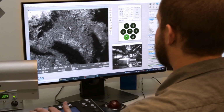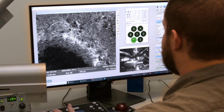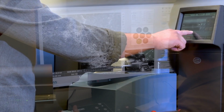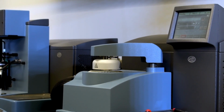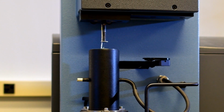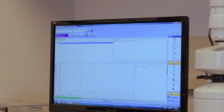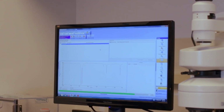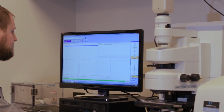Hi, I'm Brian May. I'm a member of our chemistry practice here. As Matt was mentioning, we have our SEM fitted with EDS for elemental analysis. Also in this lab, we have our thermal analysis tools, which help us to understand some of the thermal properties of the materials that we may be working with for an investigation. And finally, we have our Fourier transform infrared spectroscopy equipment as well, so that we can perform characterizations on polymer and organic substances.